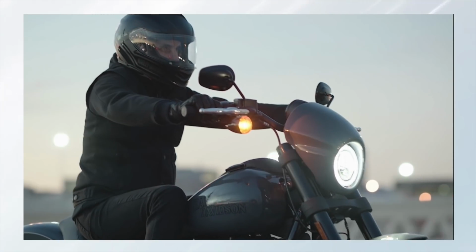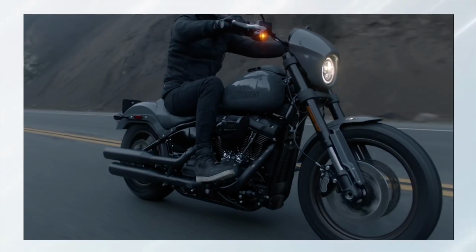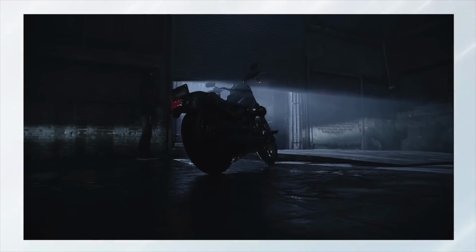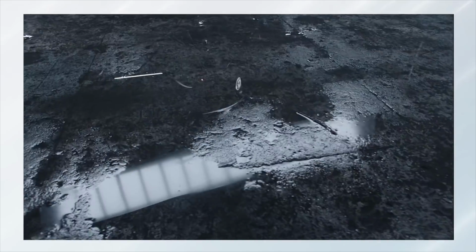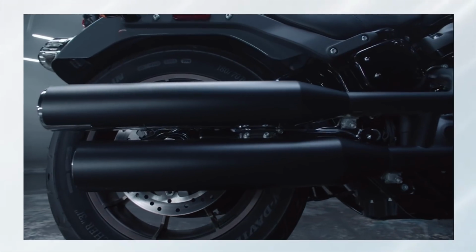They did raise the suspension as well, potential of more dampening. Also, a taller suspension is going to give you more lean angle on the Lowrider. Overall, aesthetically, biggest dramatic change they made is going from the 114 to the 117 this year. So again, 125 foot-pounds of torque right out of the box.